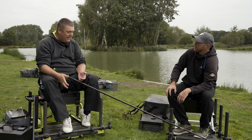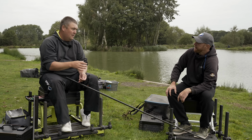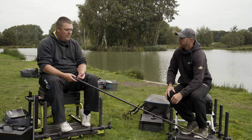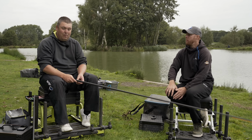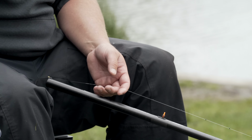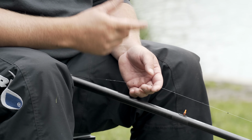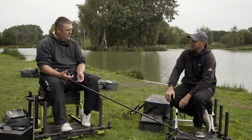Do you know what I mean? But still very stable because it's big shot. Say 10s, 12s, or 10s, 9s, or 8s. Big shot depending on the depth of water. It keeps it where I want it, right over my tight little pile. But at the same time, because it's that lovely tight curve, I see a bite quickly, and because I've got big shot for the size of float, everything's magnified. You see the bite so quickly.